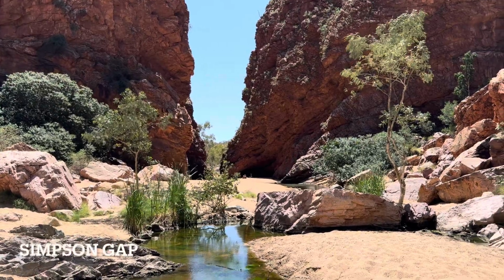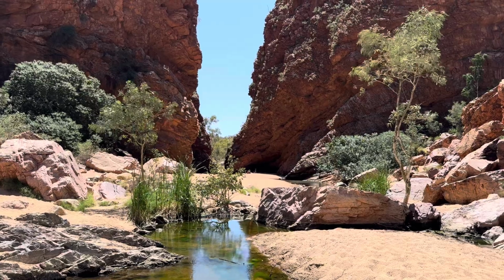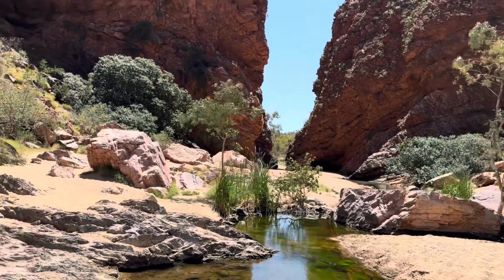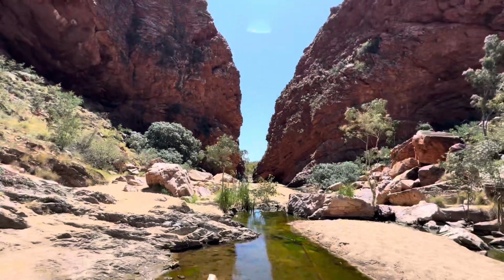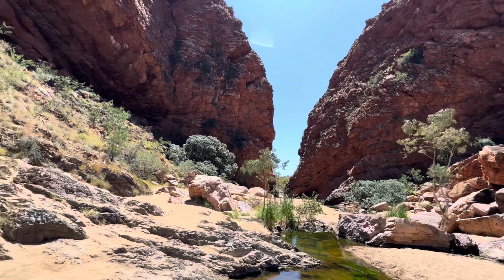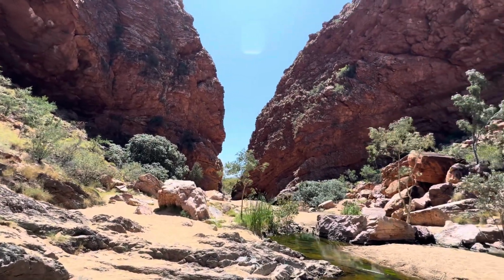It's a new day, and today we are in West MacDonnell Ranges, and this is the first stop, which is called Simpson Gap. This is the most prominent gap in the West MacDonnells.